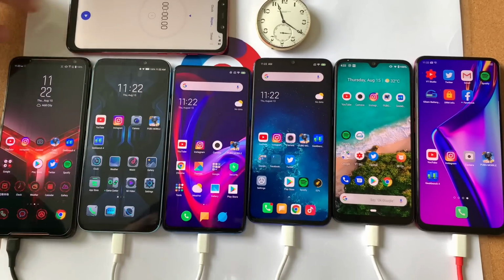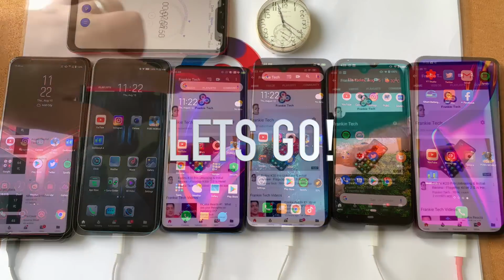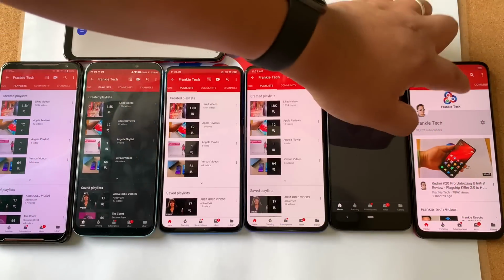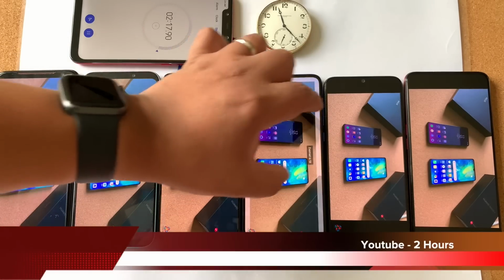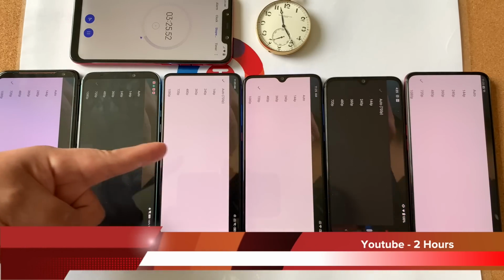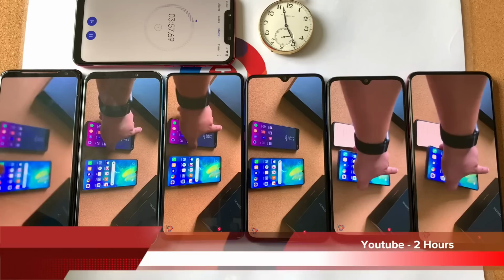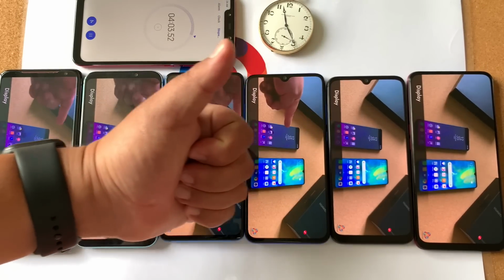And 3, 2, 1, let's go. So we start here with 2 hours of YouTube. I'll be playing some versus Frankie Tech videos here. There we go, and just maximizing the screens. All of the devices are going to be running at 720p, to be fair to the Mi A3, for 2 hours. Let's see how we do after 2 hours.